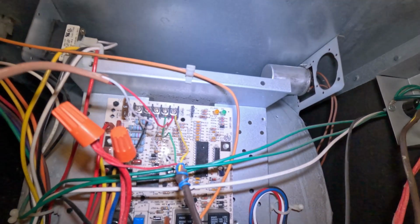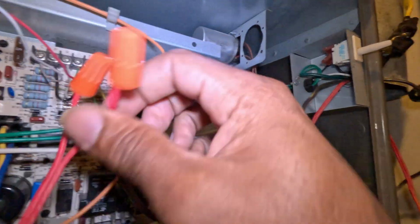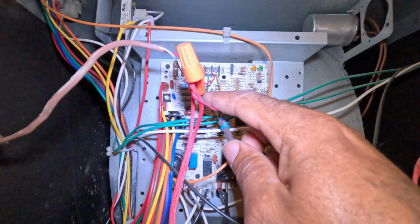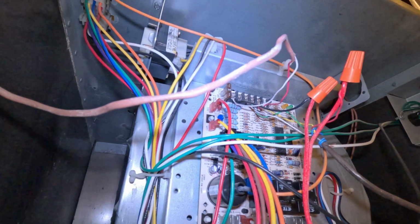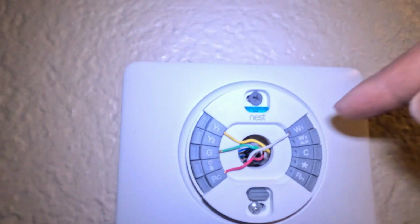So if I can, this is going to flow, so it's not cutting it out. But I'm going to see if I can hook up this blue wire right here to common and see if that changes anything. All right, yes, I see a blue wire back there, so I'm going to grab that blue wire and hook it up to common and just see what it'll do.